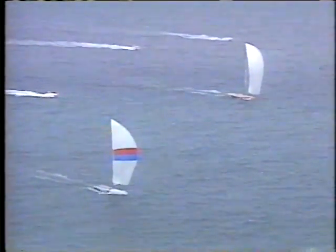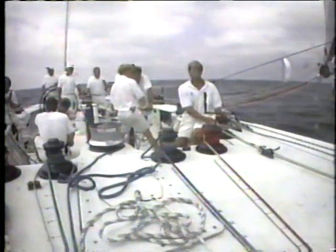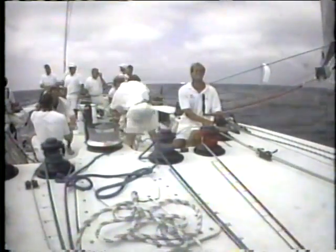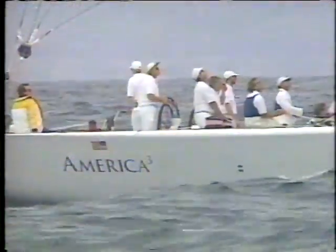But then again, America Cubed, Jim and Peter, have a problem too with the mast ram. They can't adjust the position of the mast, which puts the balance of the boat off a little bit. So both boats having a little bit of a mechanical failure.